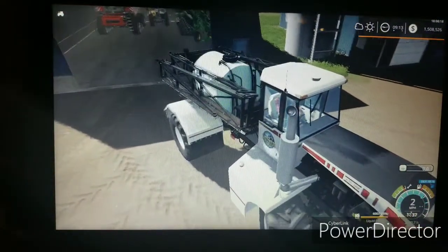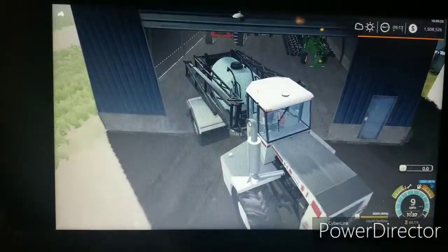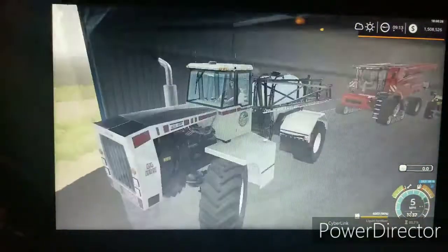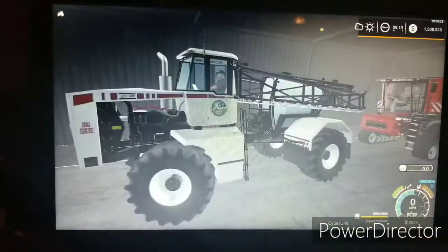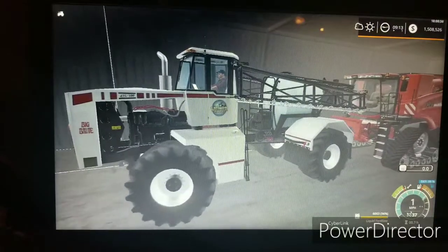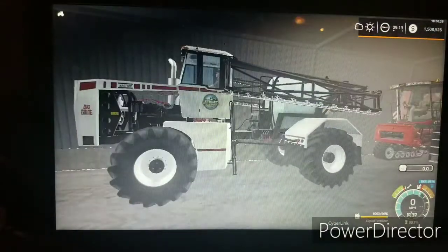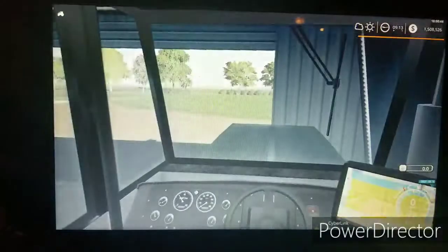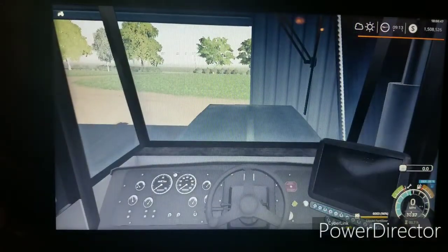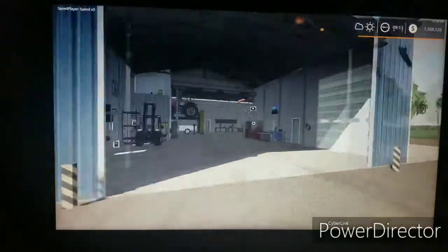This is gonna go like that, and this. We're gonna crank her that way. We're gonna crank her that way, and we're gonna go back, and then we're gonna crank her that way, and we're gonna go all the way forward. And we're gonna turn her off. And I don't think we are actually done.